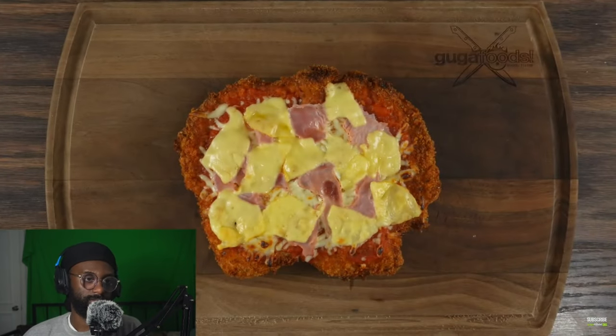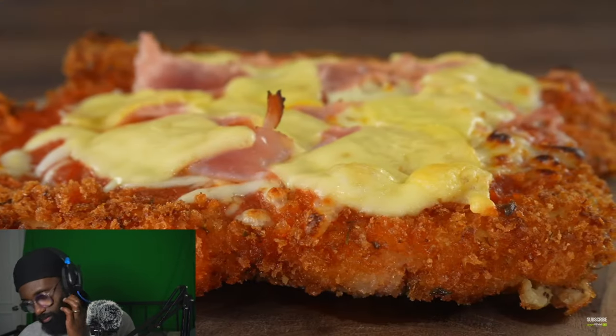KFC will make everything that you could think of out of chicken. Chicken fries. Did they make chicken fries, or was that only Burger King? I know Burger King did make it, but did they make chicken fries as well? Oh, that looks amazing. It's supposed to be a pizza, but it's chicken. I don't know how I feel about chicken pizza. Can you guess which restaurant?